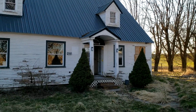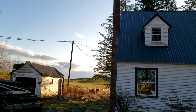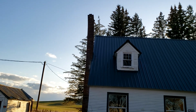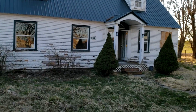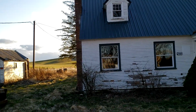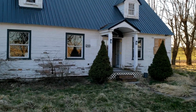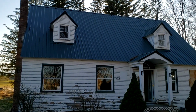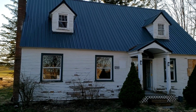But it's a pretty nice house. It sucks that it's been abandoned and it's just kind of slowly falling apart. The top half of the chimney there is starting to move away from the house. Kind of sucks. It's a nice looking house. It's got a nice charm. So, yeah. Well, I'll get you some more shots of some of the abandoned buildings around here, and then we'll head down the road.